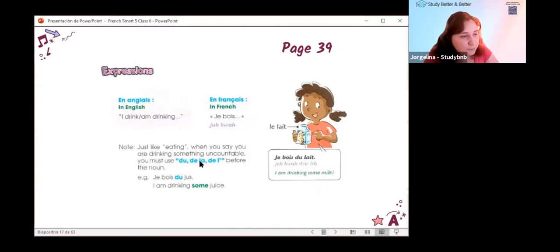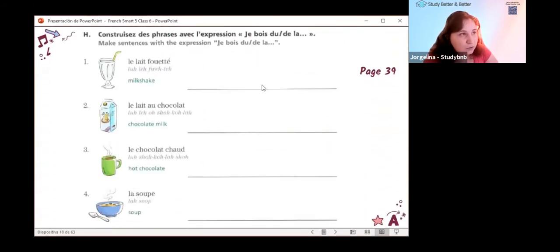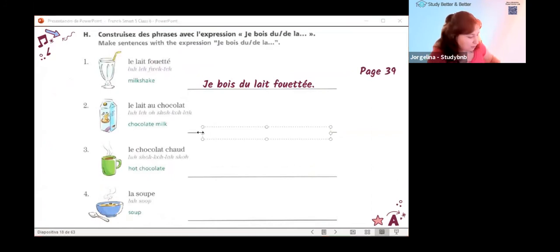Okay, so the next activity is construisez des phrases avec l'expression je bois du, de la. Make sentences with the expression je bois du ou de la. Okay, I'm gonna have here the first one to show you. Je bois du lait. So you only need to do je bois, and then you need to add du, de la, ou de, et l'apostrophe. Also remember that we're gonna use de et l'apostrophe every time that the noun starts with an H or with a vowel. Okay, if it's a vowel, we will need to do that.